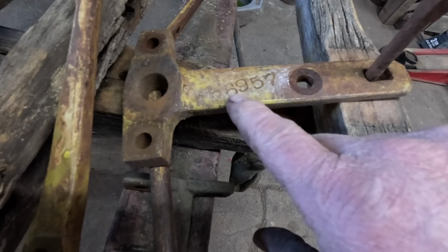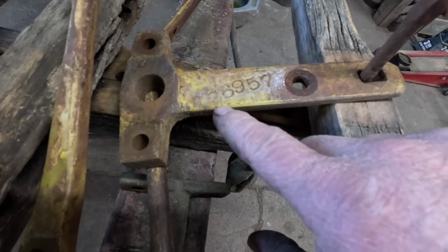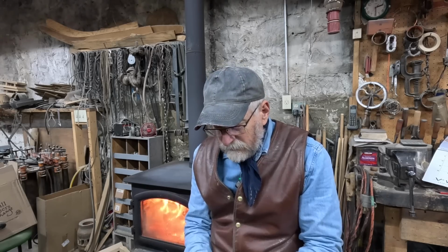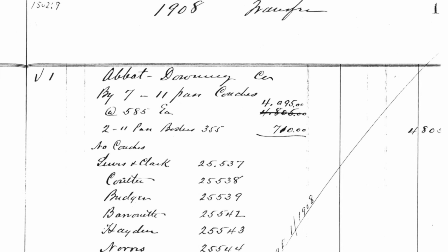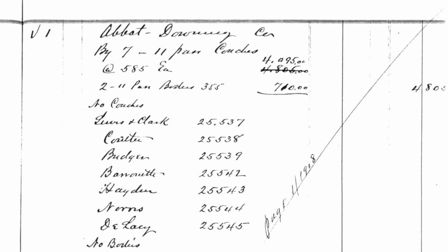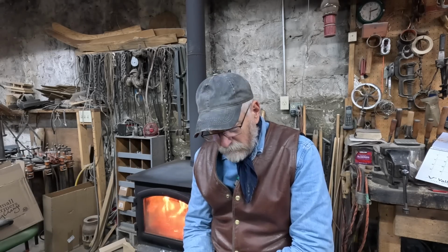If we look close, this is the iron that controls the kingpin for the fifth wheel, and this shows 26,957. So we're getting a little closer, but I'm guessing it's either in the latter part of 1907, possibly into early 1908. On the next page is 1908, and we see that she bought 7 11-passenger coaches. There are some names and some serial numbers here, and we're in the 25,5 area down to the last one, which is 25,536. So in 1908, we're not quite into that 26,000 number yet.